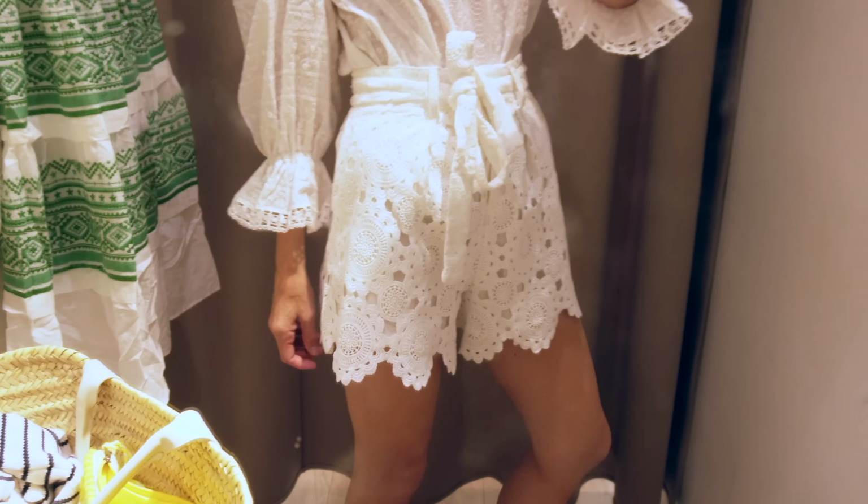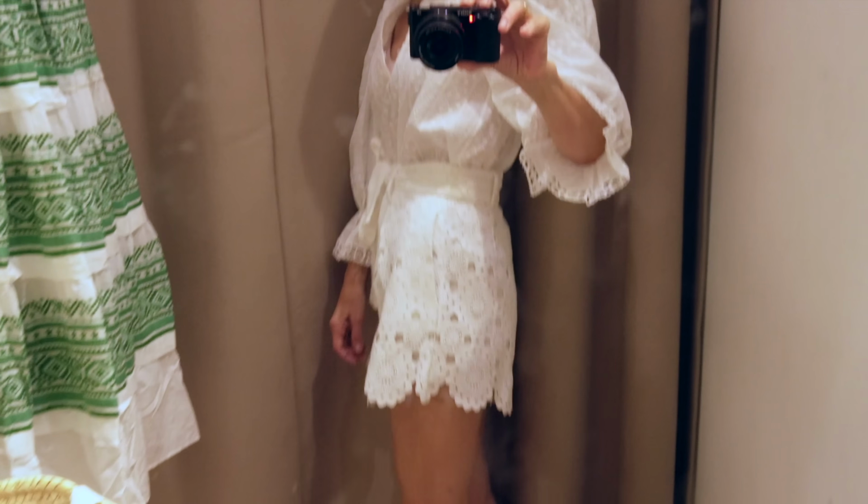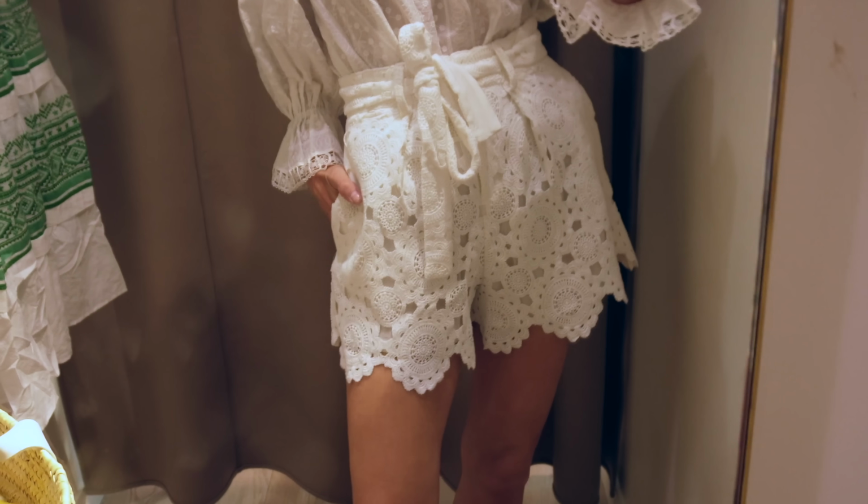Made from organic cotton embroidery on glace, I just love the scallop it's creating on the hem. With a tie at the waist so you're able to cinch that in, or maybe change it up with a statement belt instead.